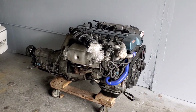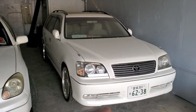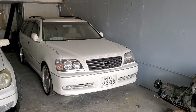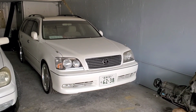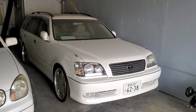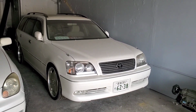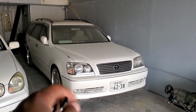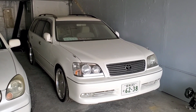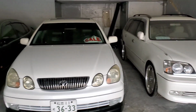Now, if you want to ride around in Japanese VIP style, I have the great stuff for you. What I have right here is a Toyota Crown, otherwise known as a JZS171, okay? This is the Elite version. This is full VIP stuff. There are some upgrades to this. The engine is mostly stock, but there are upgrades to other parts of this car. Example, the rims and the brakes. I'm gonna go back over and give y'all a show of that one.